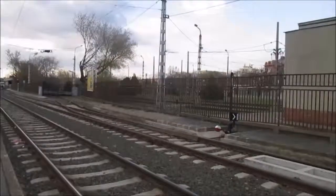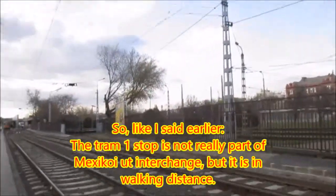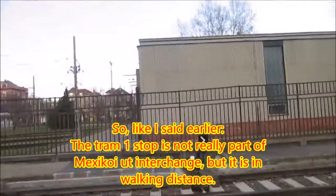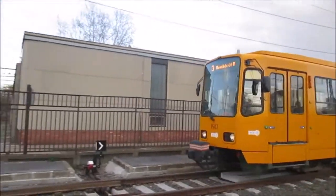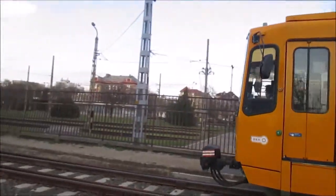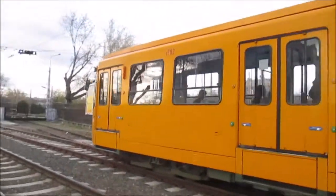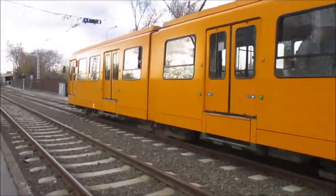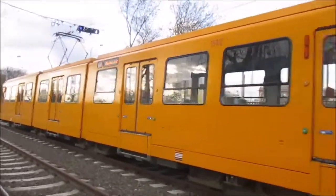Again, here's another tram depot I've been pointing out. Quite a big one this time. Here comes the tram. It's going quite slowly. You see the stairs there. So this is a second generation tram. Tram line number 3.